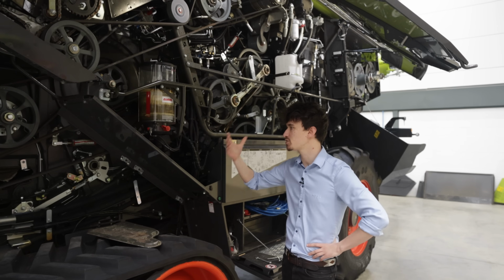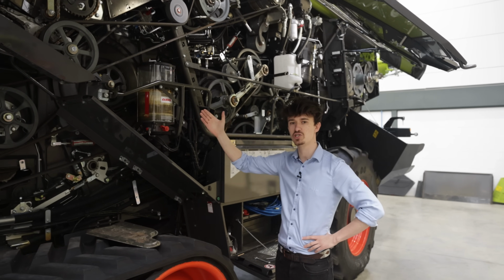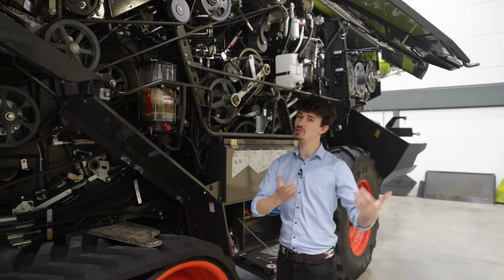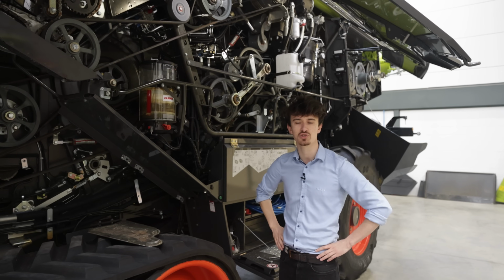So we do it for the adjustment systems, and we do it for the greasing points, because of course, on our new generation Lexions, we launched them back in 2019. We changed a lot of the maintenance elements of the combines compared to the previous combines. So for older combines, the maintenance elements will be very different on the new generation.